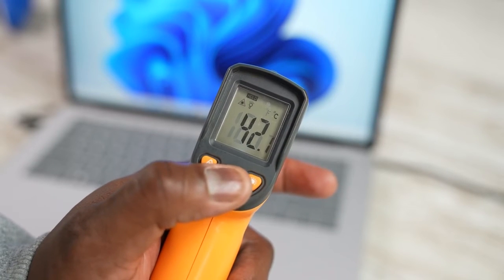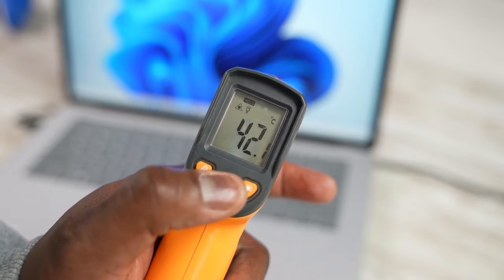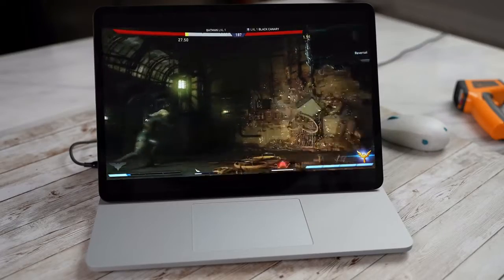Temperatures, however, did go up to about 110 degrees. My range was between 108 and 110, which is acceptable, especially for a laptop like this.